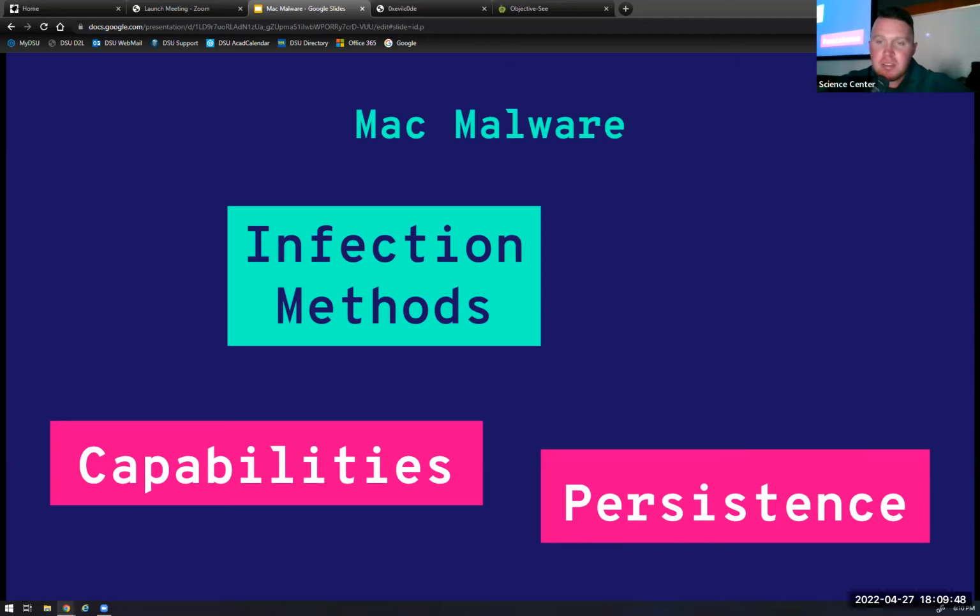The persistence method is how the malware is able to stay on the system once it gets there and how it will attempt to remain running. This could be many things, from being activated to start at startup using things like launch daemons, launch agents, to utilizing something like a cron job. The capabilities of the malware are the payloads and modules used to achieve the goal of the attacker. Some attackers' goals are money, so the malware might encrypt the system and hold it for ransom, while other attackers' goals might be for information, so the malware may collect and exfiltrate data.